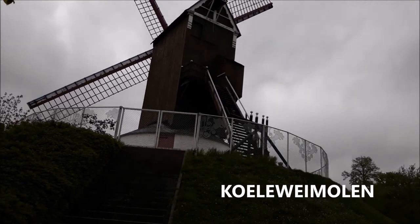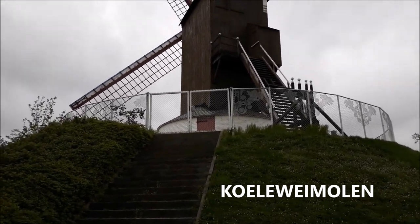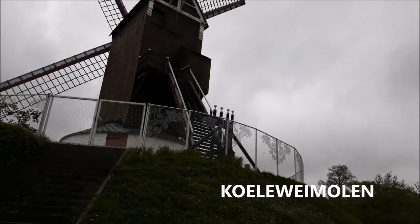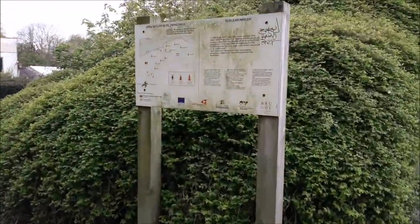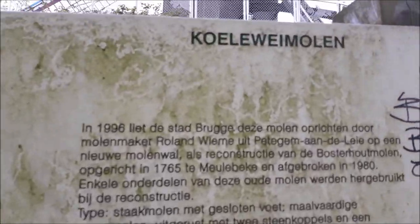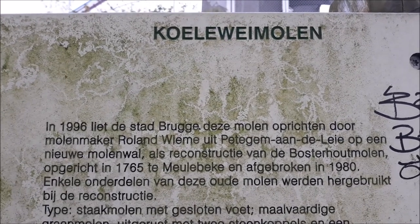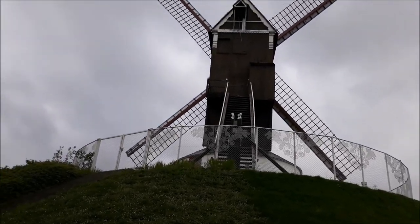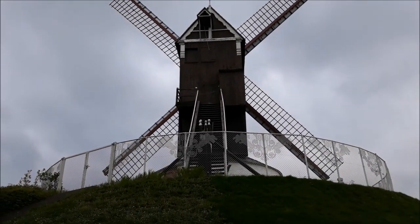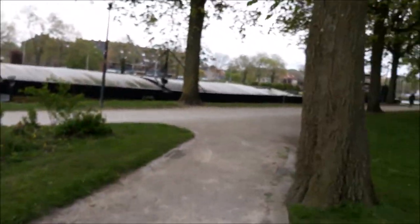About 650 meters high, and it's dated back to the 18th century. I'm going to try to see where the name is written. Here we're going to have a look. See, that's the name. It's one of the windmills we have here in Bruges. This is the front view. Going to try to go to the next one.